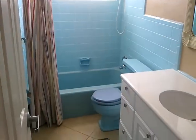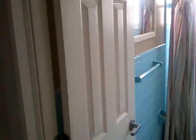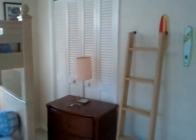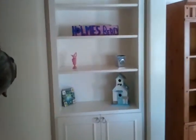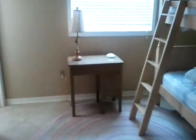This is the blue bathroom, blue toilet. This would be the northeast corner bedroom. Bunk beds, good size room. Another bunk bed, middle bedroom, east side of the house. Center, and it has its own bathroom.